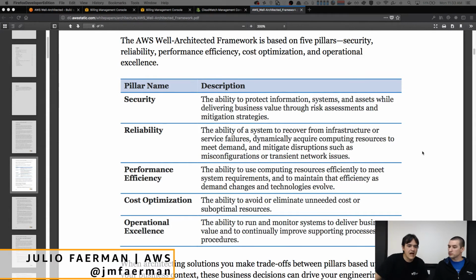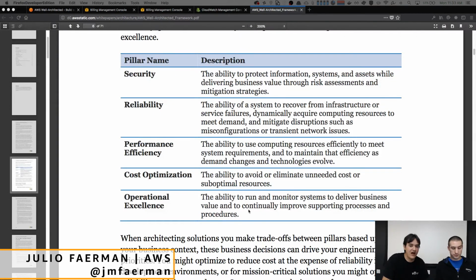Sounds good. And it's not only customers' architectures that are improving. The Well-Architected Framework is improving, and we see it evolving a lot. And we added one section to it last year. It was operational excellence. And what is operational excellence anyway?